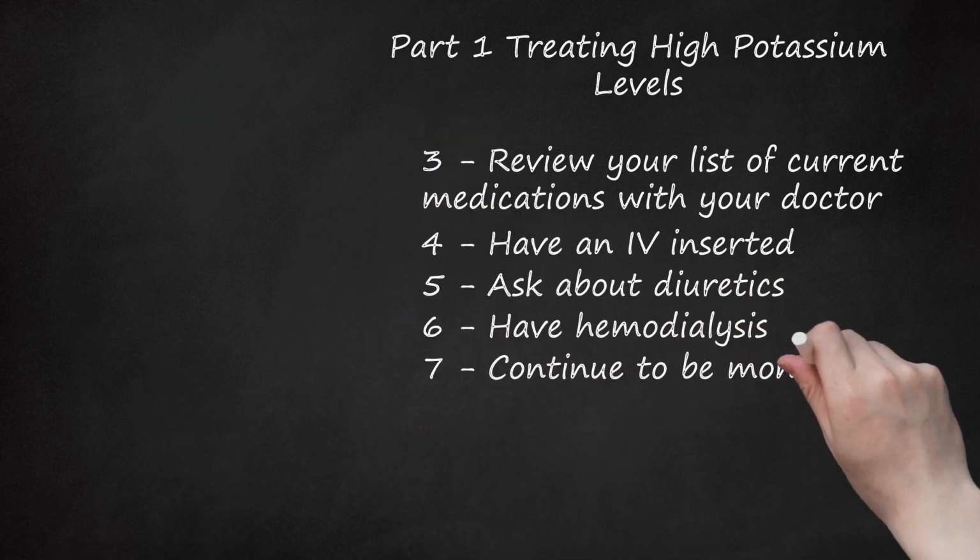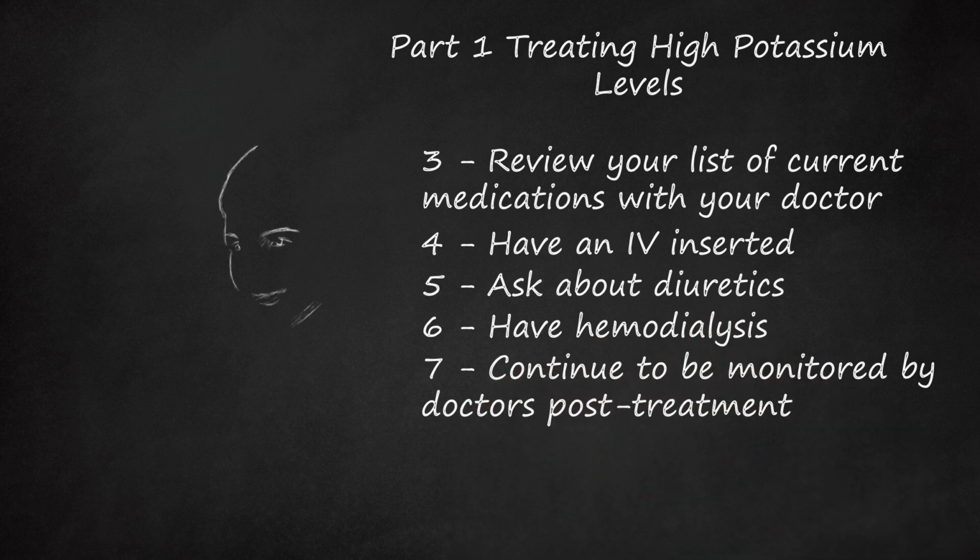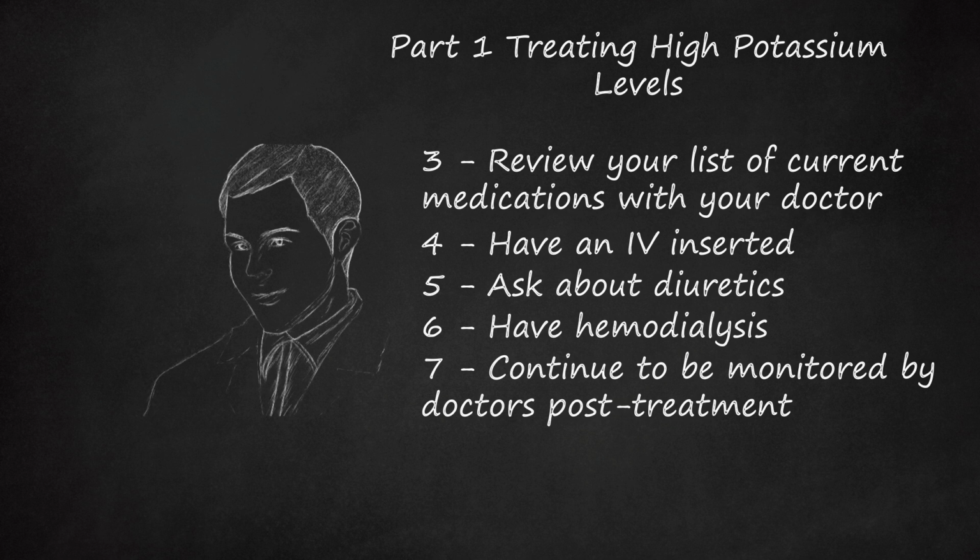7. Continue to be monitored by doctors post-treatment. After you have received treatment for your high potassium, it is extremely important to have continual monitoring of your potassium levels to ensure that they stay in a safe and normal range. Normally, patients stay in hospital for a short time after being treated for high potassium, where they can be hooked up to cardiac monitors, which monitor your heart function, and otherwise monitored until the doctors determine it is safe to go home.